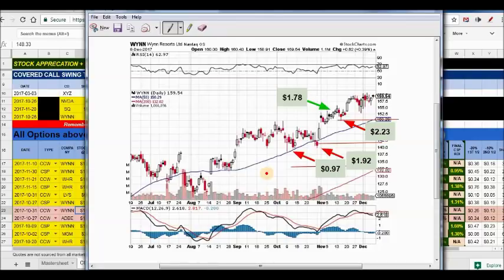Now guys, here's my WYNN trade, and I'm going to show you real briefly how I do this. Notice WYNN here. Now I own WYNN, and I've written 2 covered calls. I only show you 1 here, but I did write 2. In this case, let's start with the cash secured put, guys. When WYNN started to tail off here, I'm looking at that nice support line right there. See that support line right there, guys? At that moment I said, look, man, I think WYNN goes higher. I feel that it's going to go higher.